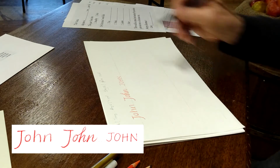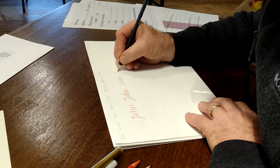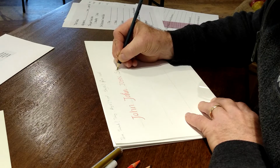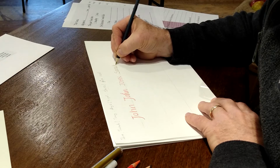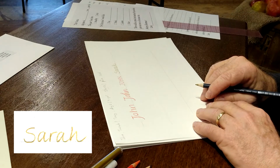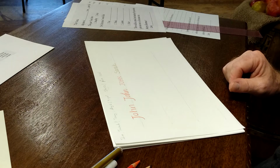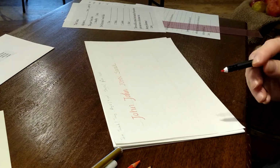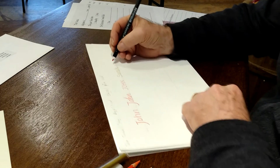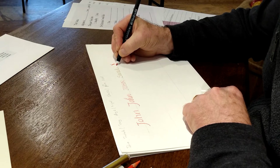One thing I also like to do is I like to use gold. So I would do Sarah in gold. There. I'm sure that would get Santa's attention if he read Sarah's name in gold. Now, if you're a little bit older and you've used various other writing instruments before, you can do it as well. I do a lot of calligraphy. So doing it in calligraphy, it makes it look a little bit different, but it's the same idea of the letters.